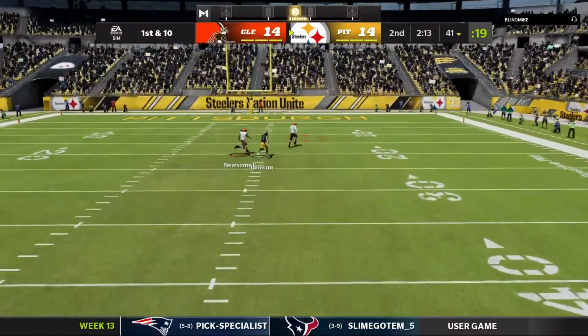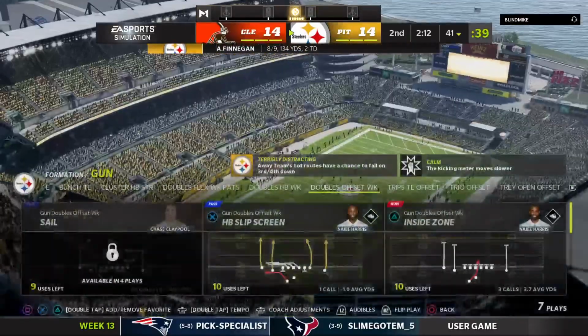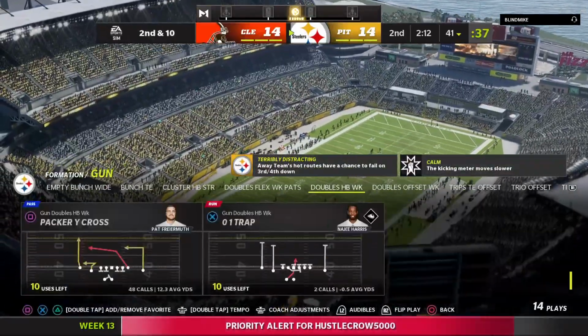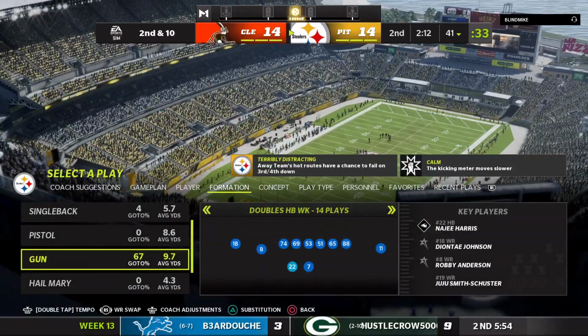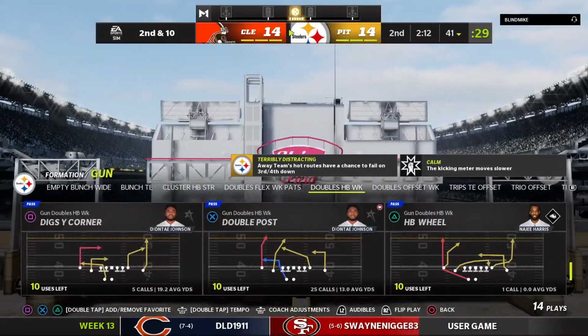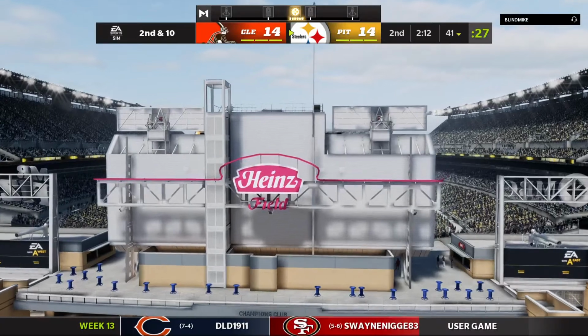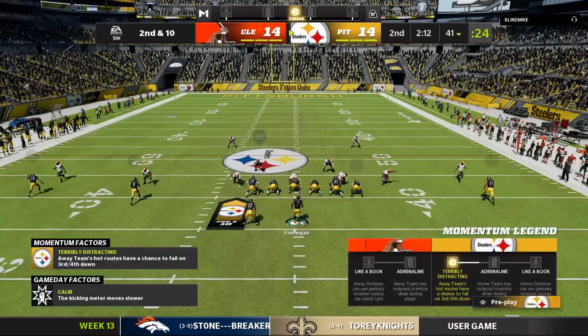Trying to lay one up deep. And it'll be incomplete. Good job staying with him defensively. And it'll bring up second down. Well, I think that was good strategy there, trying to go right back to him after the last completion. But this time, the defense was all over him, and they got there to break that one up. A 2nd and 10, a very chilly day here, but no snow.